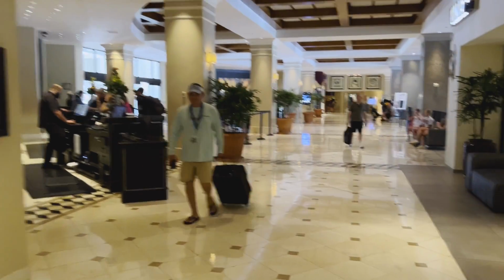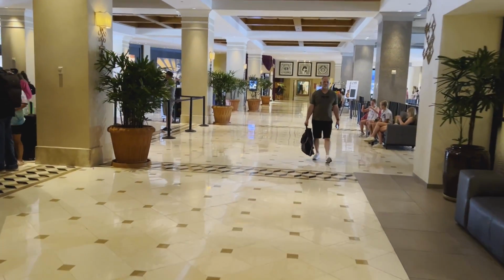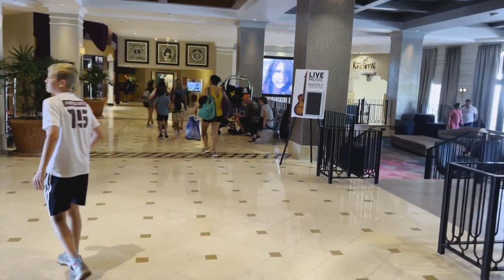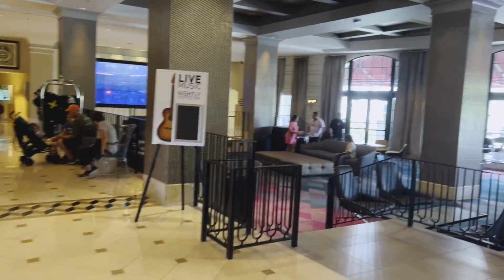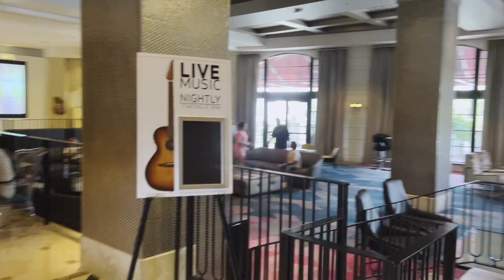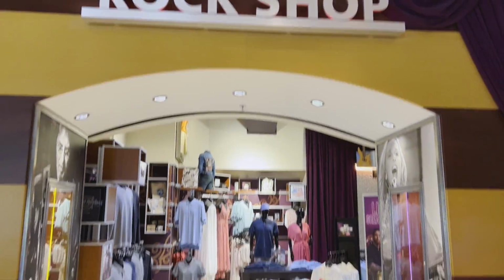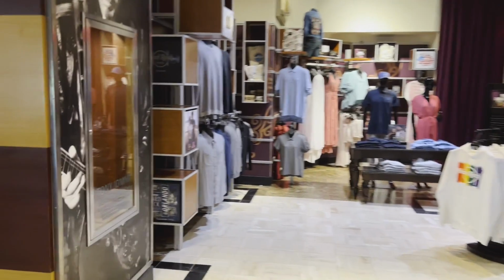All right, we're gonna head over to the other side now. I love this lobby. It's so cool. I bet you it's hopping here at 8 p.m. in this little lounge area when they have live music playing. Here's a little rock shop. I actually did a little shopping here.